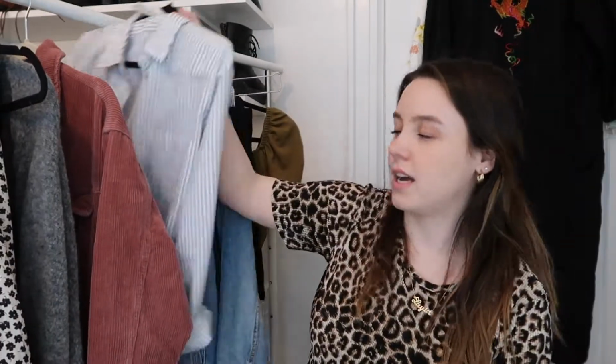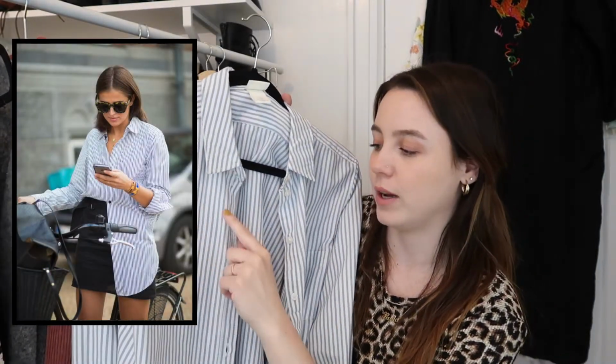The next must-have item is a button-down of sorts. I'm really obsessed with a light blue and white striped button-down recently. I'm just loving that nautical, preppy vibe. I'm loving it as a shirt as well as an over situation with a tank top or a t-shirt. Wearing this almost as a sweater. It just looks chic. It looks pulled together.